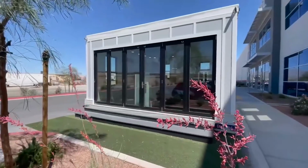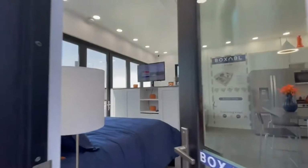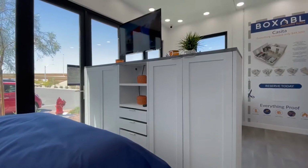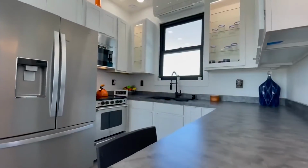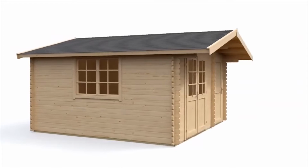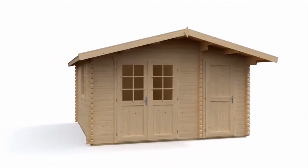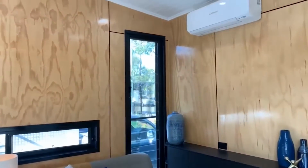In today's video, I'm going to show you some of the best tiny house kits that you can buy online and have delivered to your site. These are tiny house kits that come with everything you need to build your own tiny house, from the foundation to the roof. Whether you're looking for a DIY project, a budget-friendly option, or a luxury design, these tiny house kits have something for everyone. So without further ado, let's get started.